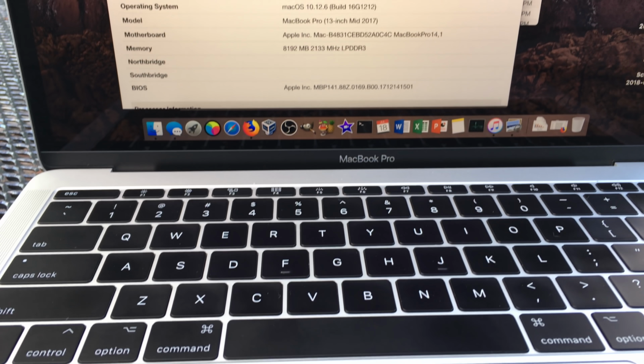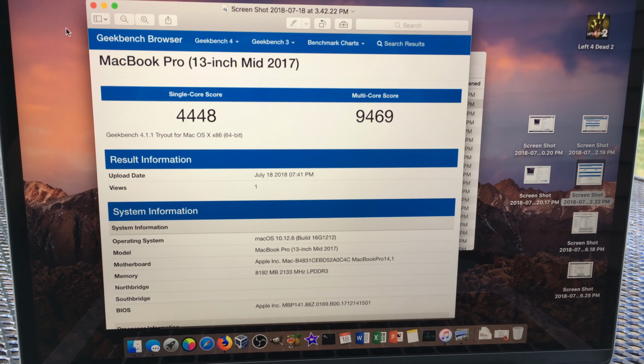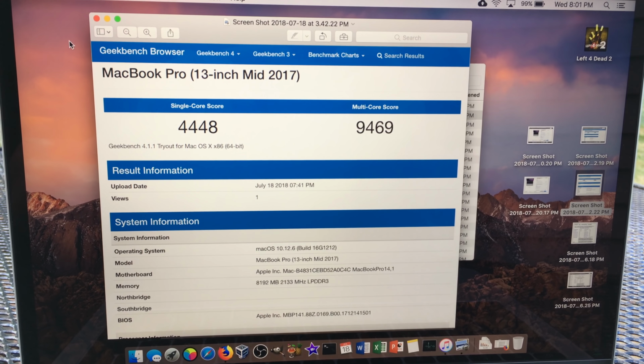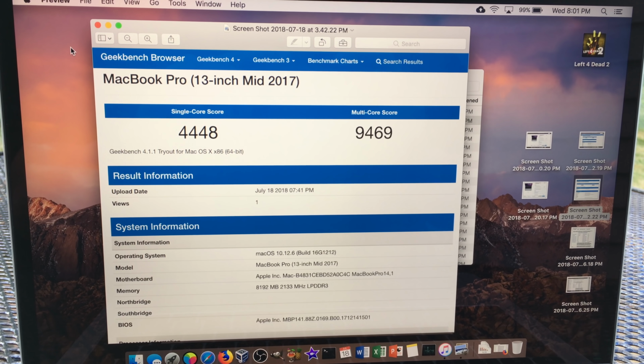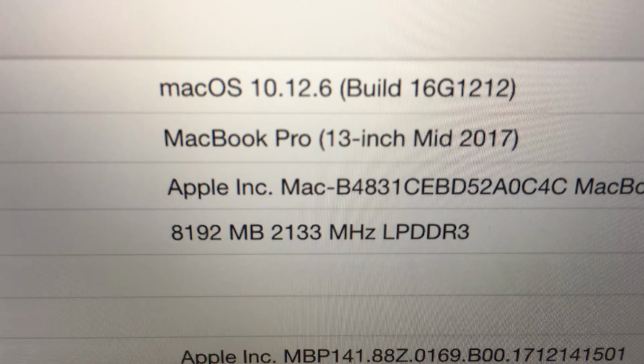But if you're looking for far more performance than just 1 additional pound of weight, you want the MacBook Pro base model. Let's take a look at the Geekbench 4 scores for more of an idea of what kind of processing power you get with the base model. For those of you who are not familiar with Geekbench, it's a software tool that is used to measure the performance of the processor of a computer and sometimes the graphics processor as well.